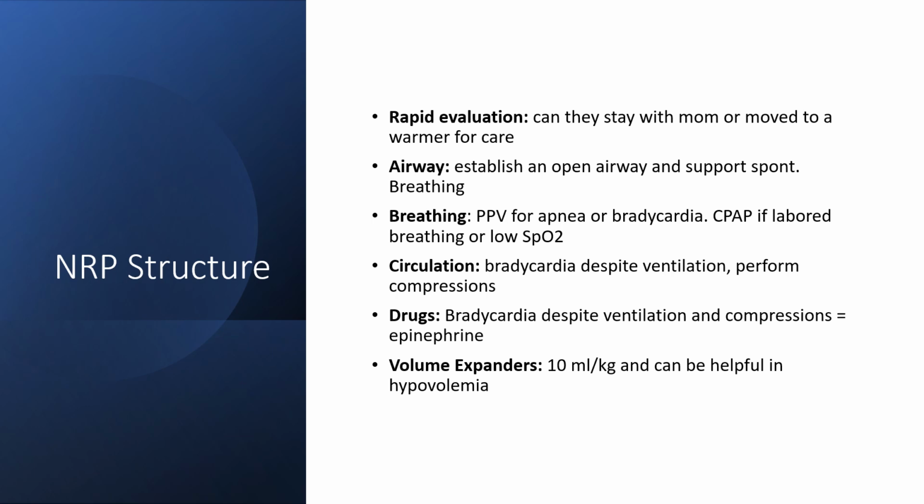The airway: make sure we establish an open airway and support spontaneous breathing. One of the great things that most obstetricians do is suction the nose and the mouth. They suction the mouth, then the nose. There's an order difference there, but they suction them first before their whole body is delivered most of the time. You always want to suction the mouth first, then the nose.